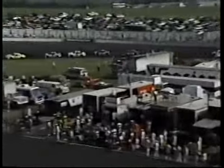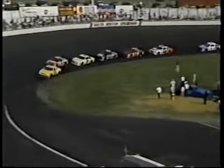I've been impressed with Beebe. This is one of the few times that I've been able to see him race, and not having any experience on these tracks. That's the driver of car number 9. He's doing a terrific job out there right now. And that's the race leader in car 63, Chuck Bound.